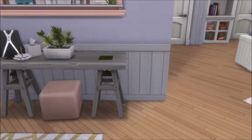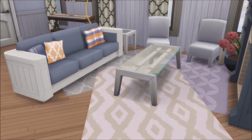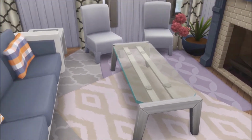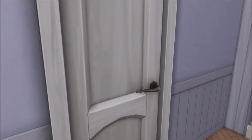I like the way that it looks. It seems very calm and neutral and nice, but it has a few random colors thrown in there. A lot of people do this with the rugs, and I don't normally do multiple rugs in my builds, but I like them when I see them in there.